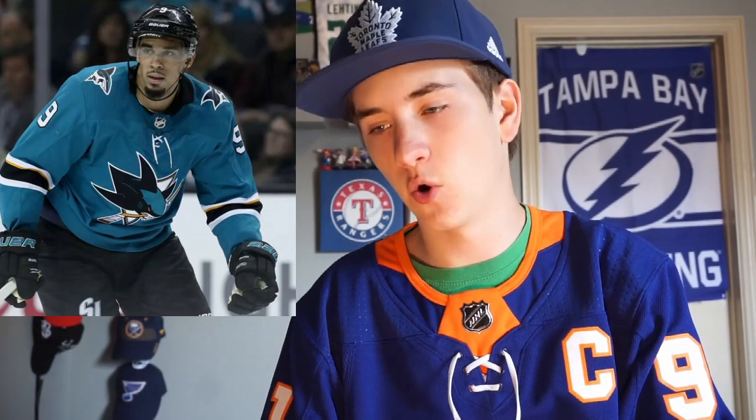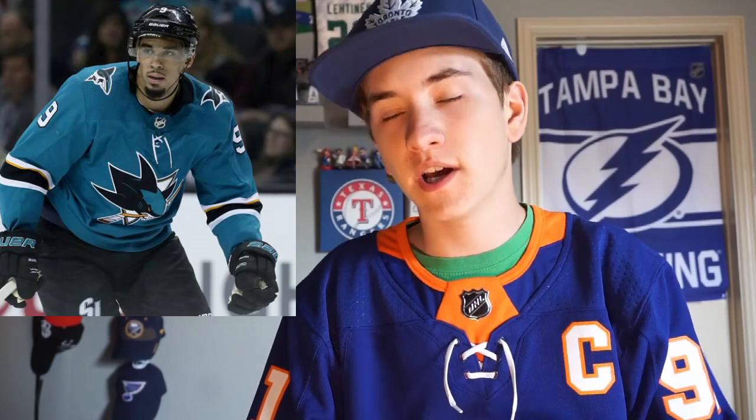At number 13, I have the San Jose Sharks jersey. Now, I really do like this jersey design, and it pains me to put them this low, but due to a little bit more simplification, it goes a little bit lower. Of course, the main gimmick of the San Jose Sharks jerseys is that big teal. I love that color. It works so well with that jersey.